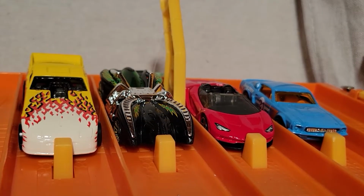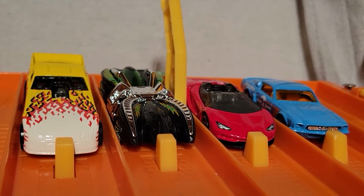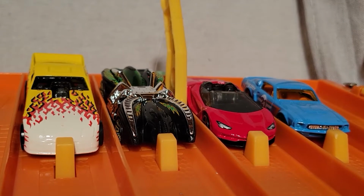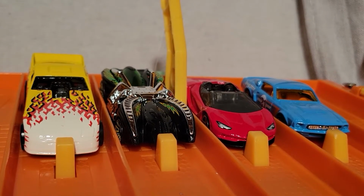This is group number 3 of the semifinals. We're lined up and ready to race. Got a couple of fast cars here, including that Lamborghini. And we've got the hot stuff funny car. Looks to be pretty fast. We'll see who takes two first.